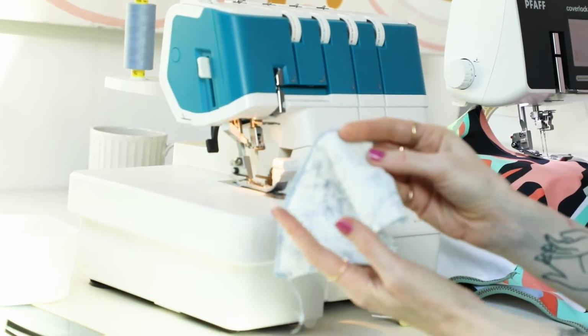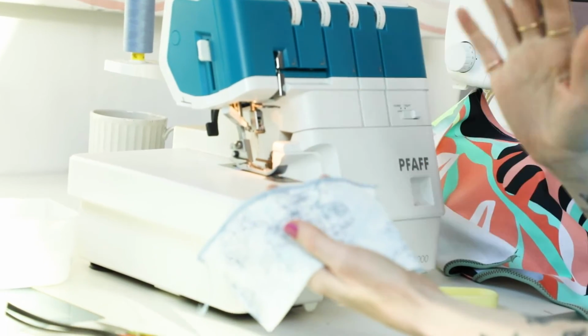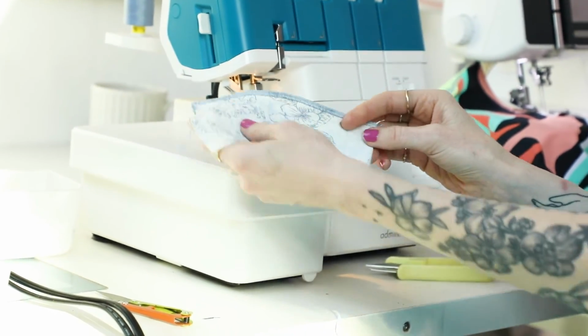So here is a really pretty narrow serge that we use at the bottom of slips, and it's just so much easier than doing a normal hem. You get a lot of directional sewing, especially on silks.